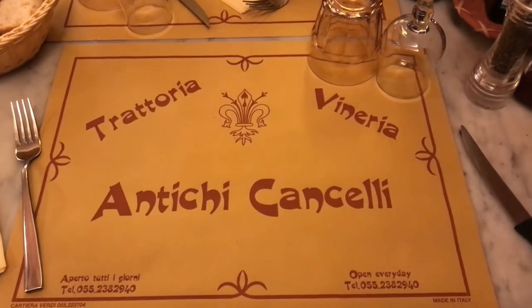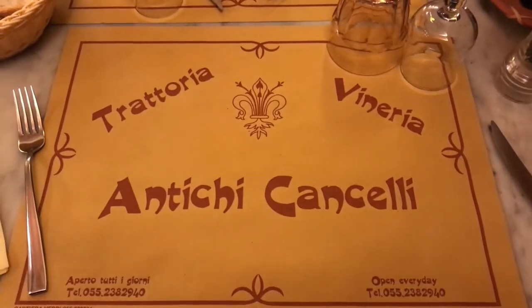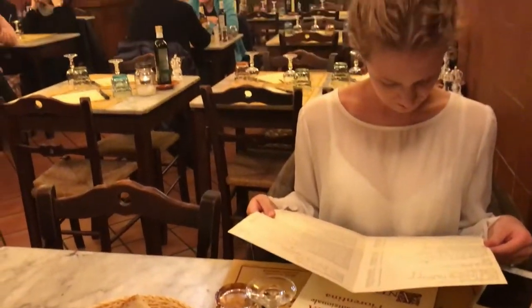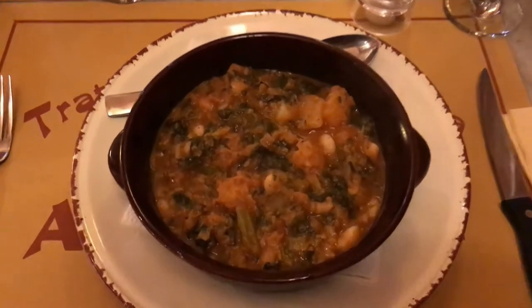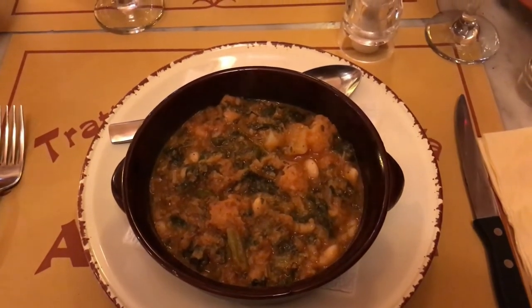So just walking the quaint little streets in Florence, and we came across this place. Haven't ordered yet, but it looks very traditional, and we're very much looking towards it. Alright, so for starters we got bread and vegetable soup. Looks awesome, I'll have a taste and let you know how it is. Like a minestrone, but thicker and better.